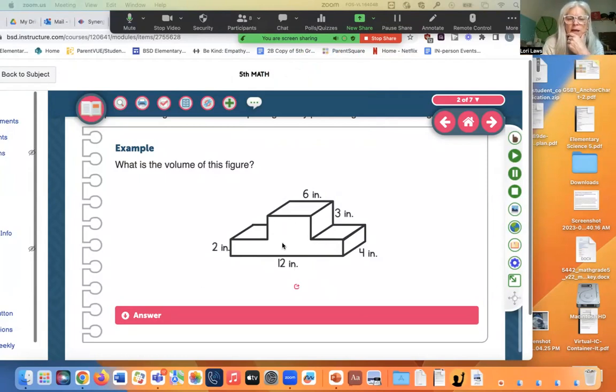Well, we can figure out the bottom box because we know it's 2 inches tall, 4 inches wide, and 12 inches long. 2 times 4 is 8. 8 times 12 is 96. So that bottom box is 96. If we do the top box, we know it's 3 and 6, but how do we figure how tall or how long it is? Well, we can see that it's the same 4 inches.